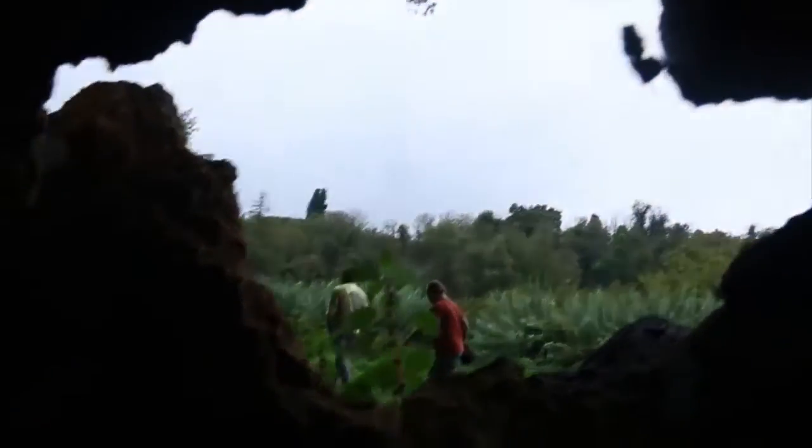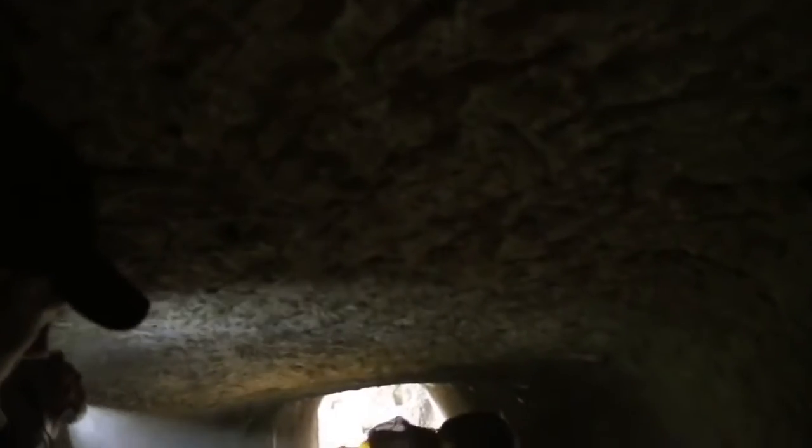This is looking out of the tunnel. This is looking back to where we've just come from and where we looked at the markings. Now we do a 180 and around this way, and we can see further progression through this tunnel.